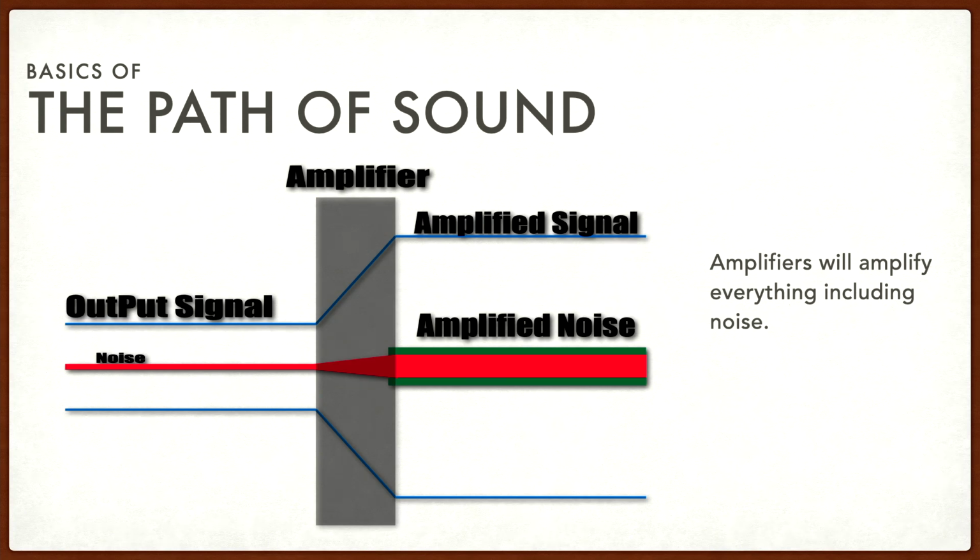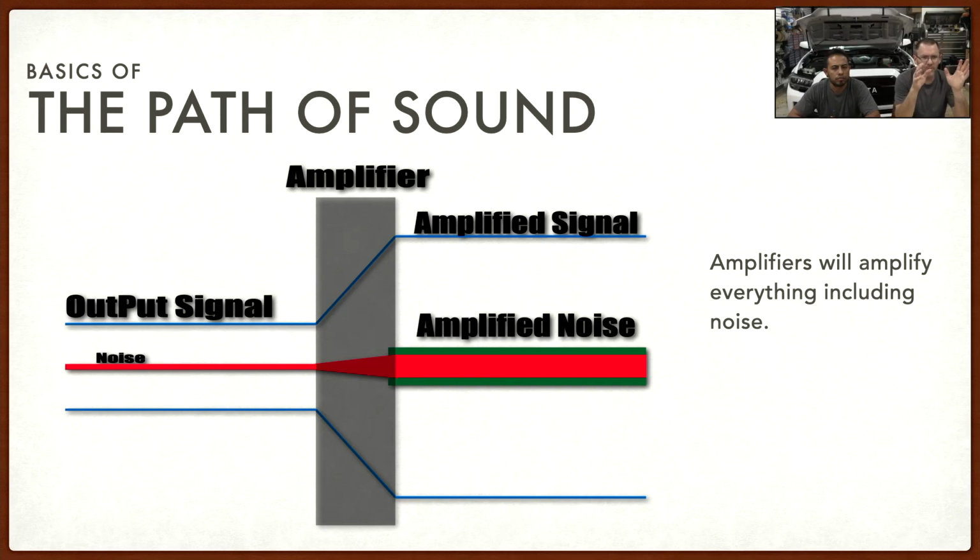First off, we need to understand the basics of the path of sound. You have your output signal that comes from your source unit, and inside of that signal is going to be a certain amount of noise. Then it goes through the amplifier, denoted by the gray box there, and you have a much bigger signal. You'll see the amplified signal. The red section in the middle is the amplified noise along with amplifier noise. So the amplifier is going to have a certain amount of noise that it is also going to create.